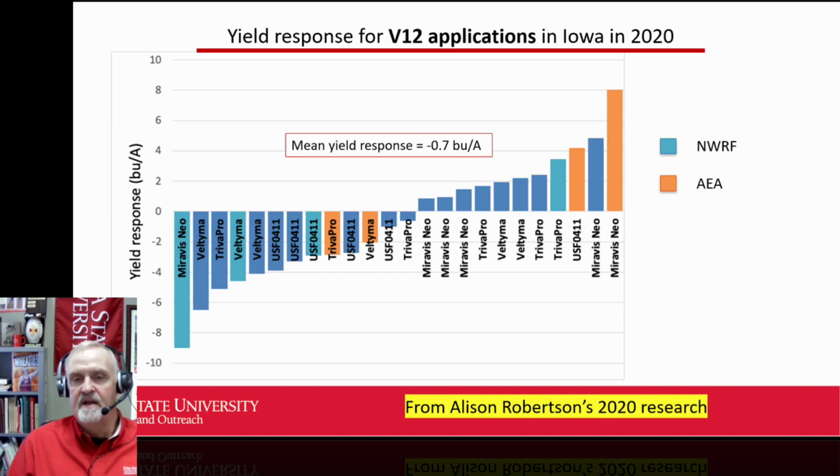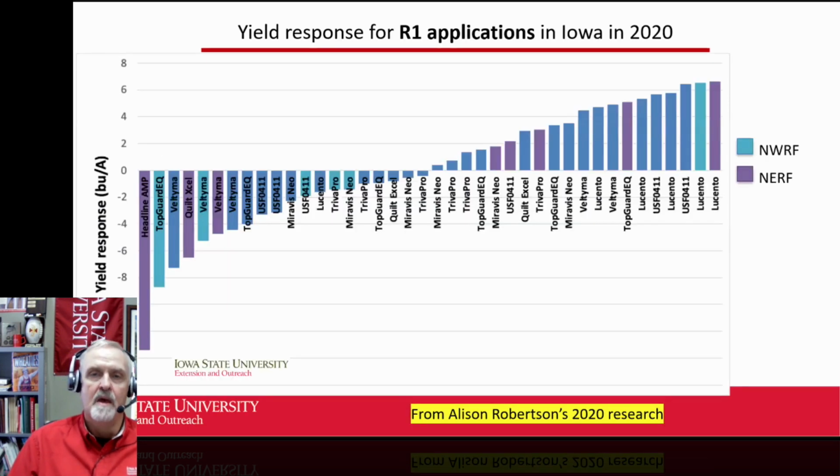Interestingly, that chart, if you look at it for very long, you'll see that there's really not any good trends where some products work better than others in 2020. In 2018, she had some that worked a little better. And in 2018, she had this time period, she saw a better response. But the last 2 years, her response from this V12 application wasn't as positive as it was in 2018.